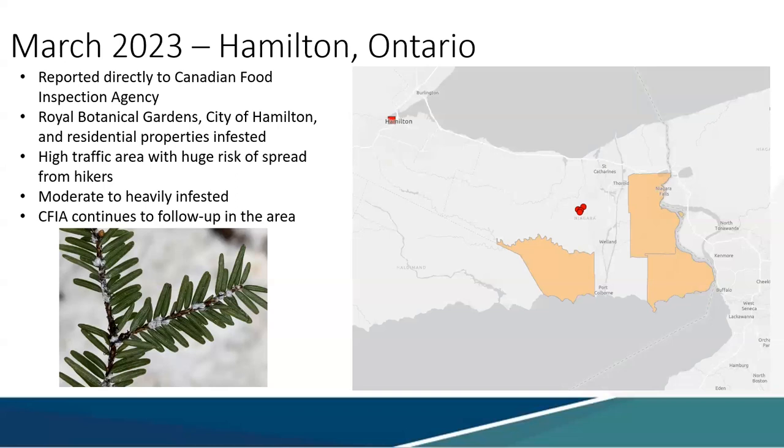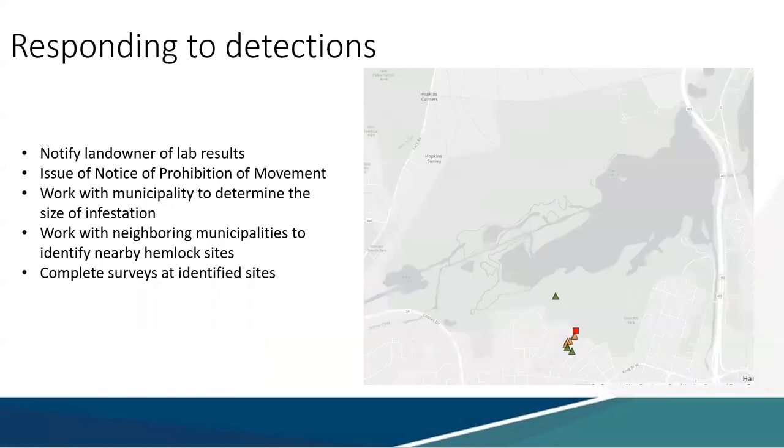So because this detection bordered on Royal Botanical Gardens property, City of Hamilton property, as well as some private residences, CFIA has a lot more follow-up to do. We will be working with the City of Hamilton to connect with residents, do surveys on their properties, determine exactly how widespread the infestation is, use it as an education and outreach opportunity to explain how to reduce the spread of hemlock woolly adelgid and truly be able to, as best as we can, control and reduce the spread.